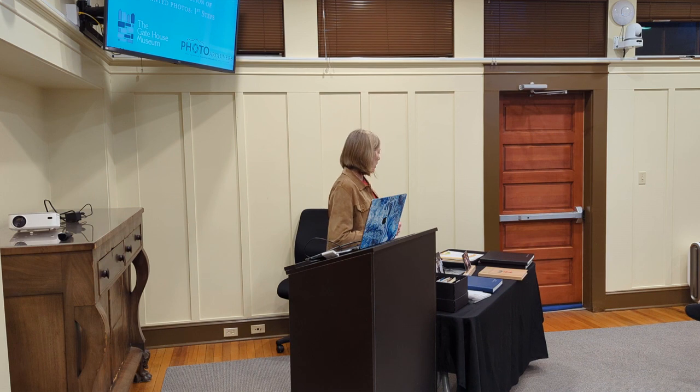Preparing this for the next generation, they don't want the 57 boxes, right? They want a finely curated collection that they can then create books with or share with their own children. And so the steps tonight are pretty high level. I'm not going to be able to cover everything in an hour that I've learned in 14 years, but it's kind of a good place to start.